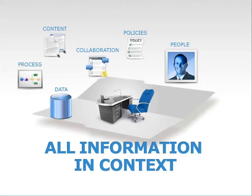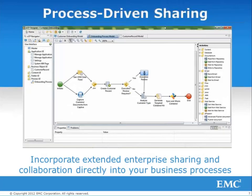We need to collaborate with individuals throughout the process. We may need to add various policies to the information. For example, maybe we want to retain it for a certain period of time for a legal or a compliance audit requirement. We also need a complete audit trail of all the people involved in the decision making. And having that all together, kind of like an electronic manila folder, is really what we achieve with these dynamic BPM applications.